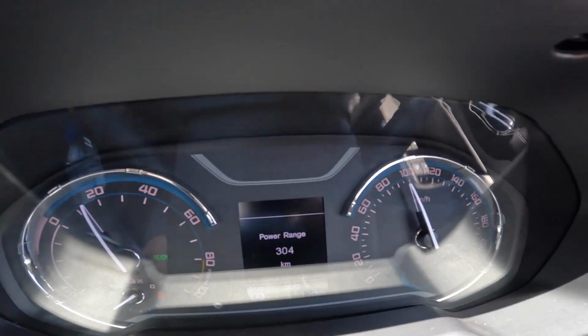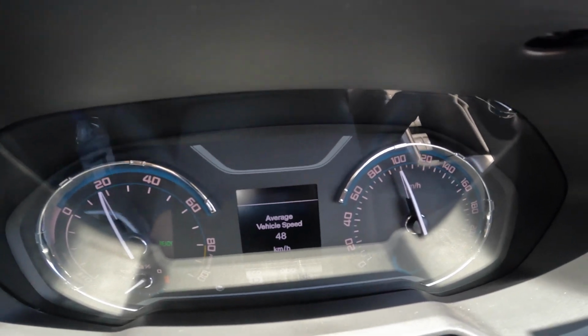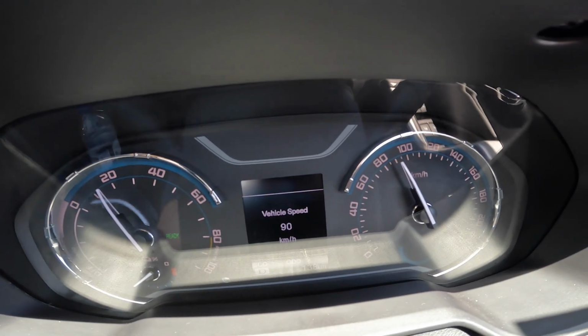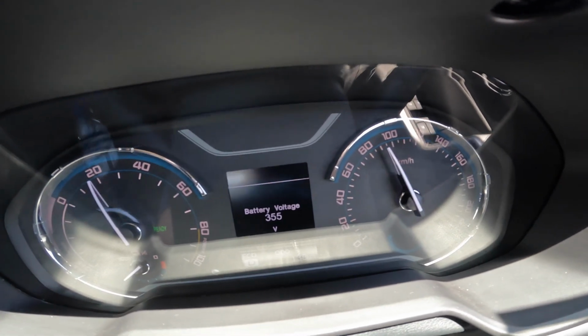This is what we're doing at the moment. I'll show you a check through it. To service. That's the average speed, so the speed's been pretty slow for the city. That's the current speed. Battery volts look good.